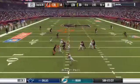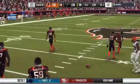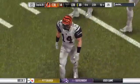Dalton now to pass. Oh, he dropped it. They were looking for him in the middle third. He couldn't catch it. Now third down. And he's certainly not a guy that drops that football very often. Indeed, because that's a bit of a surprise.